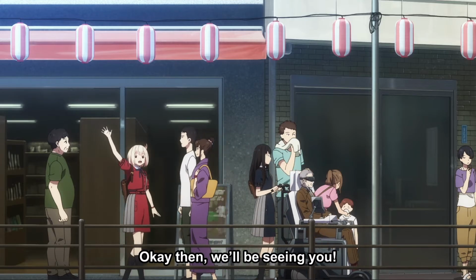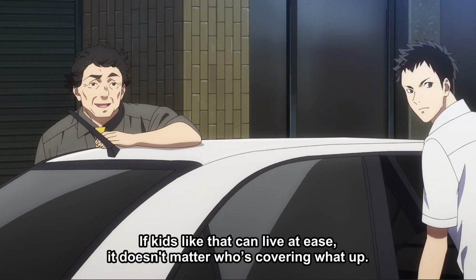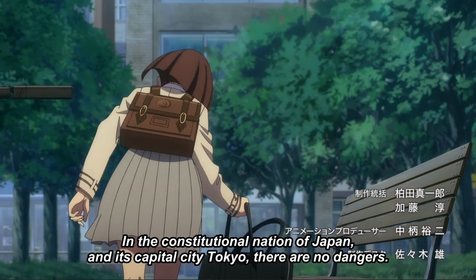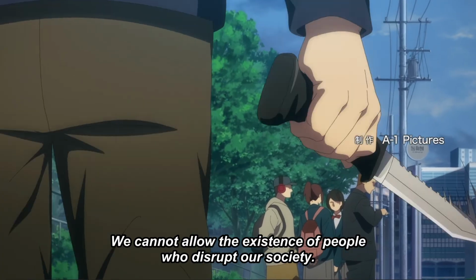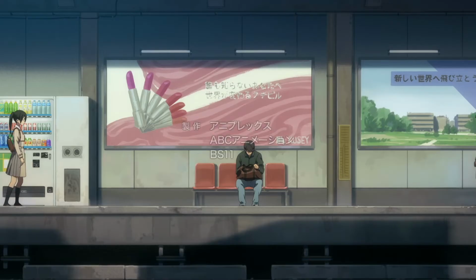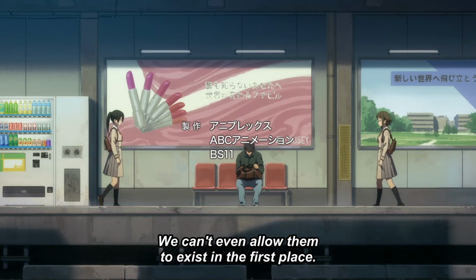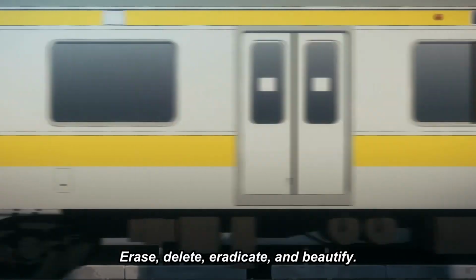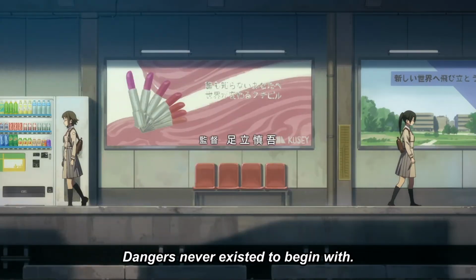this very same police officer then says that he is okay with the cover-up, as long as he gets to keep children like Chisato and Takina safe, not knowing that these very same kids are the ones paying the price for his so-called peace and stability by risking their lives every day. If the police officer had truly known about this, would he still be okay with what was happening?